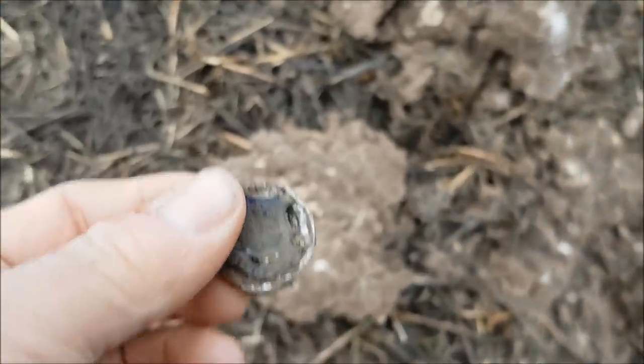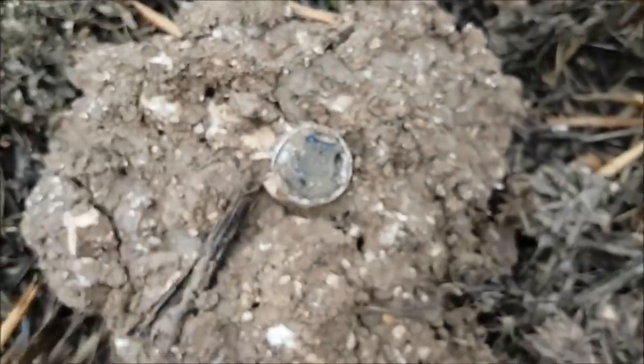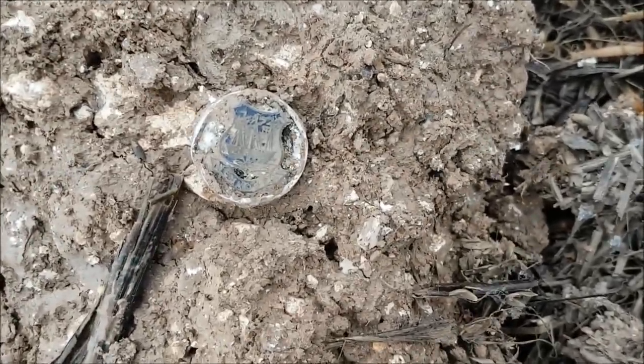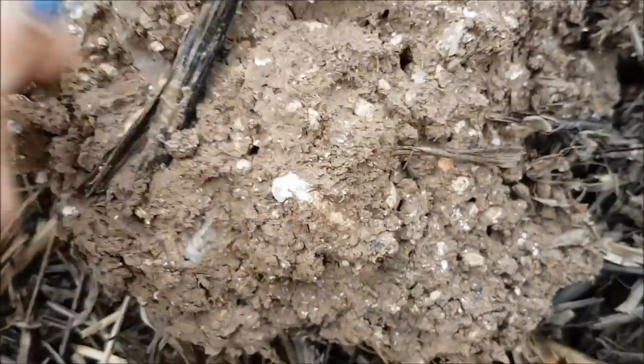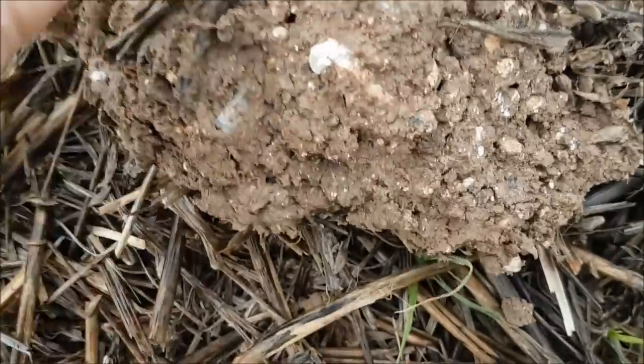Let me see if I can give it a bit of a clean one-handed. I haven't got any squirty with me. Dad's not out, he's a bit nippy for Dad. So, oh, I'm just gonna make it worse, I think.